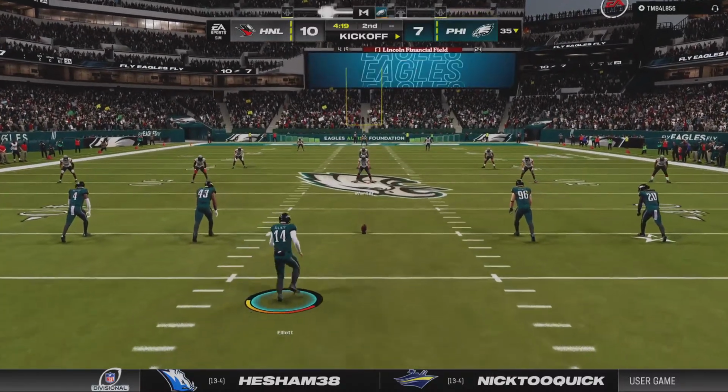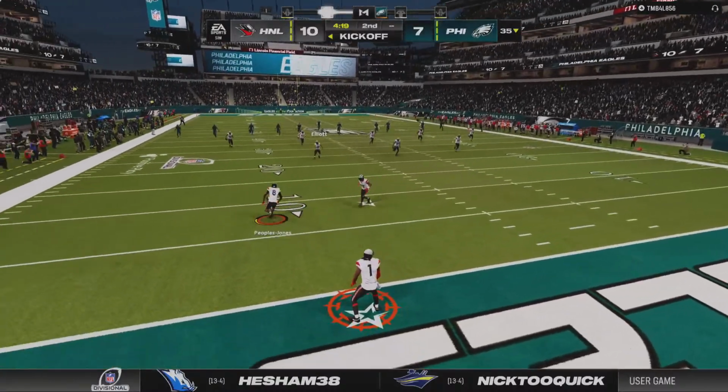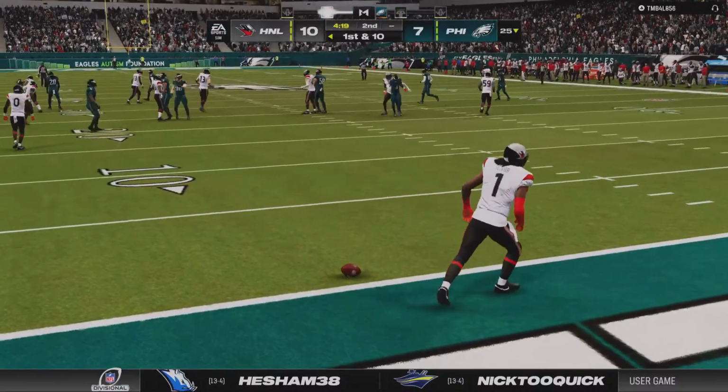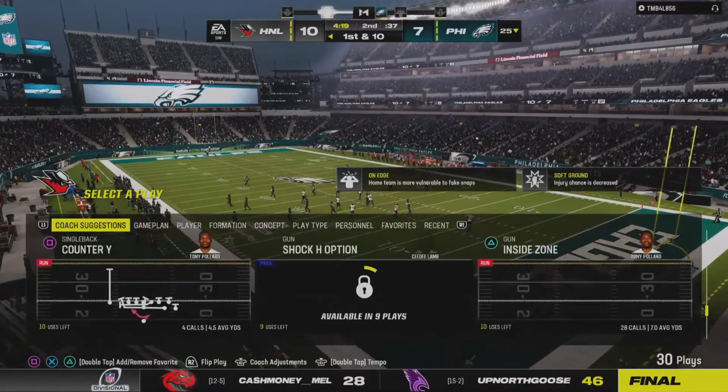Now after the touchdown, here's Elliott on to kick it away. And this will be a touchback, so they'll bring it out to the 25. They're on the 25-yard line.